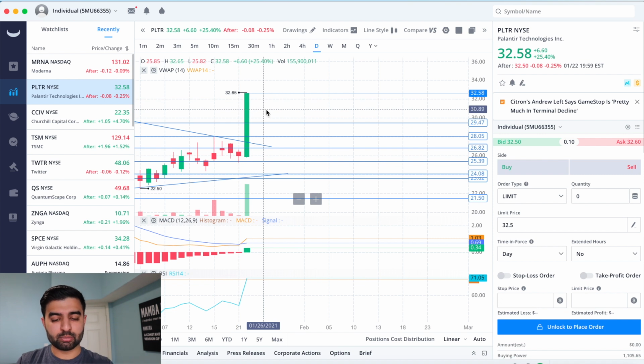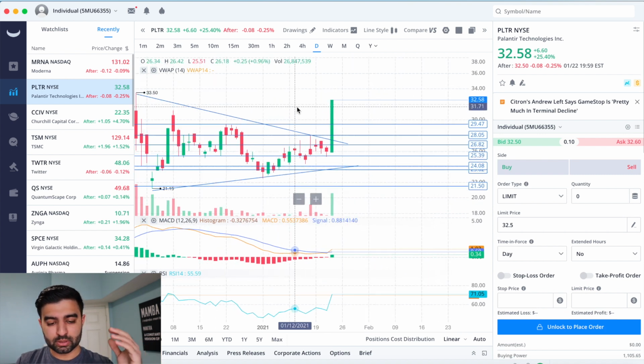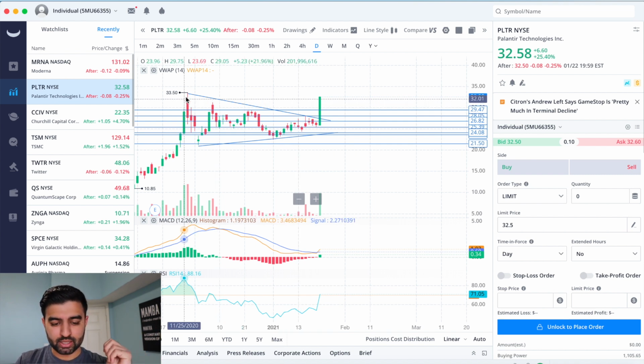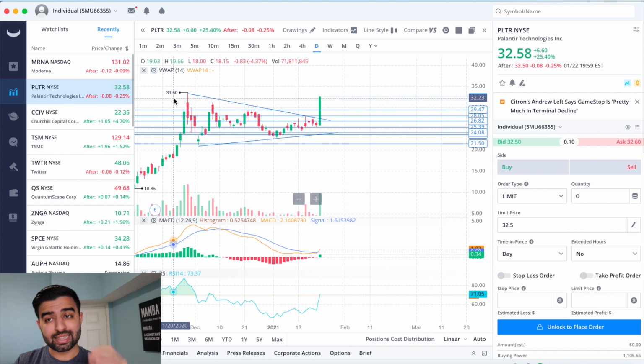Now the question becomes, what is the level of support and resistance that we have moving forward? Well, first things first, the only real level of resistance that we have is the all-time high here in the 3350s. That's the next level that Palantir stock has to reach for. And after that, it's anyone's guess where Palantir stock goes. So that's what I'm watching on the upside.